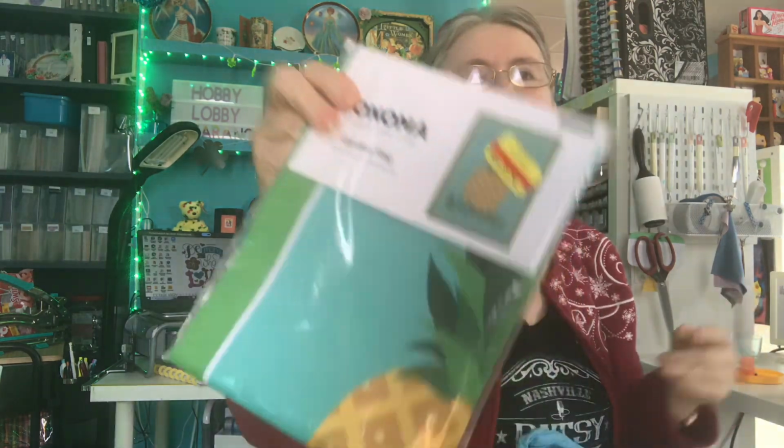Okay, I went to Target, Kohl's, and Hobby Lobby. It's mainly Hobby Lobby, but I am going to share what I got at Kohl's. Everything I got at Kohl's was clearance.